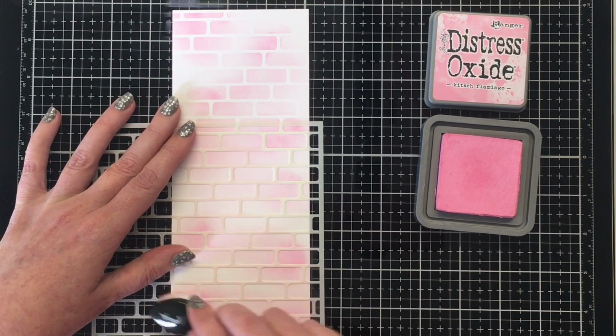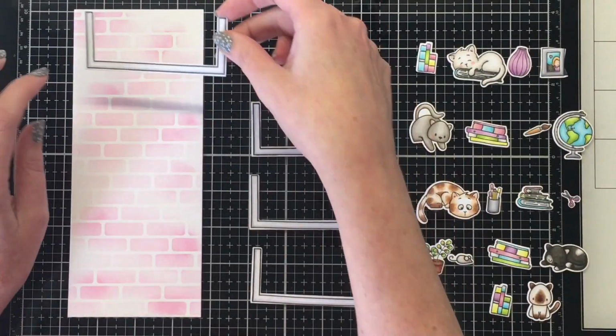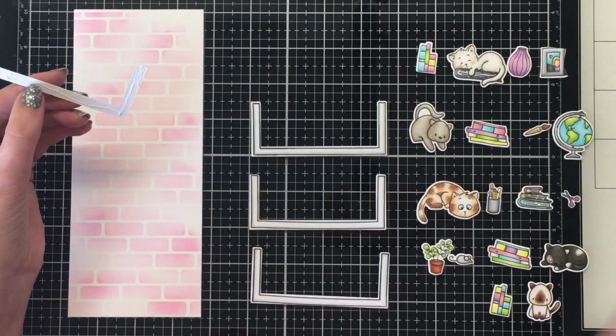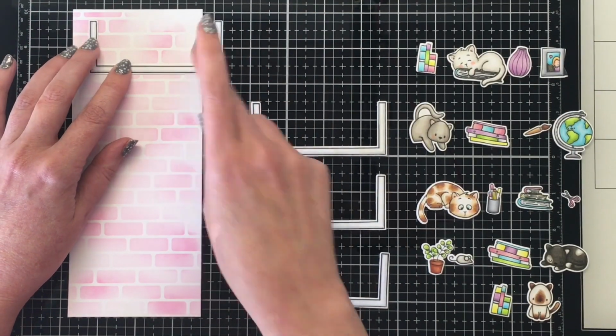So you can see I'm just lightly adding this nice pink color. This adds some fun texture to the background and adds a pop of color, which I love. So have fun with your inks and your stencils to just create a subtle yet really pretty background.